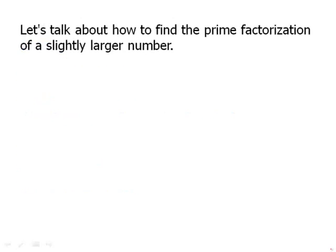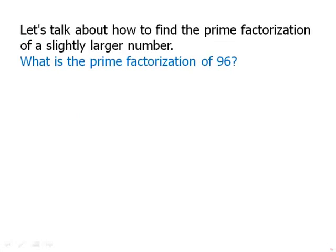Let's talk about how to find the prime factorization of a slightly larger number. So for example, suppose we're looking at the number 96. What is the prime factorization of 96? You might want to pause the video and work on this right now, and then I'll discuss it.